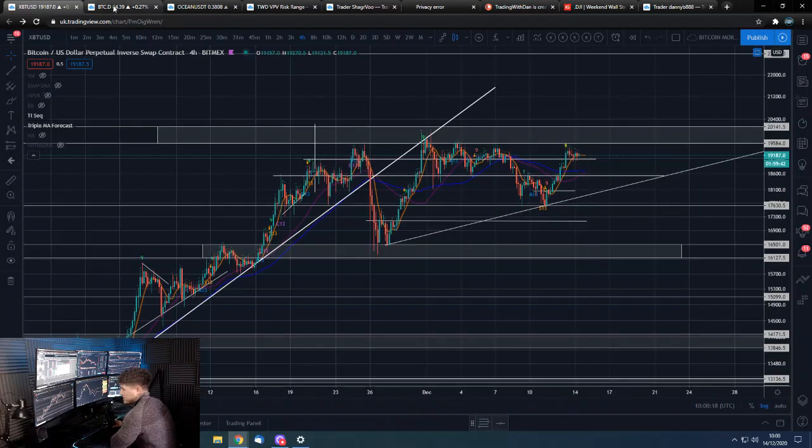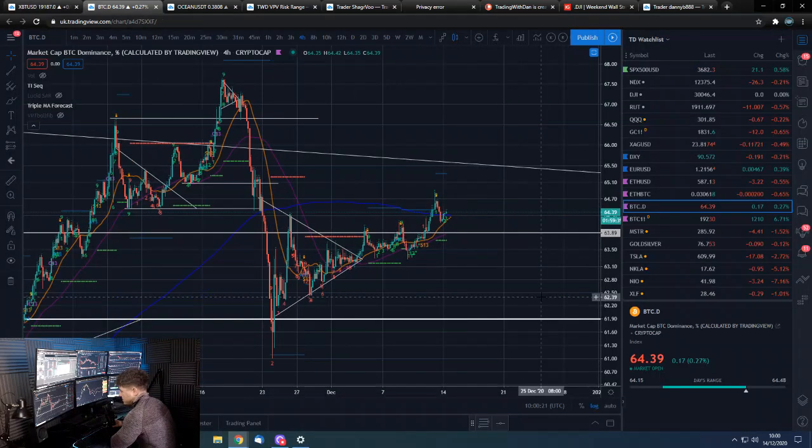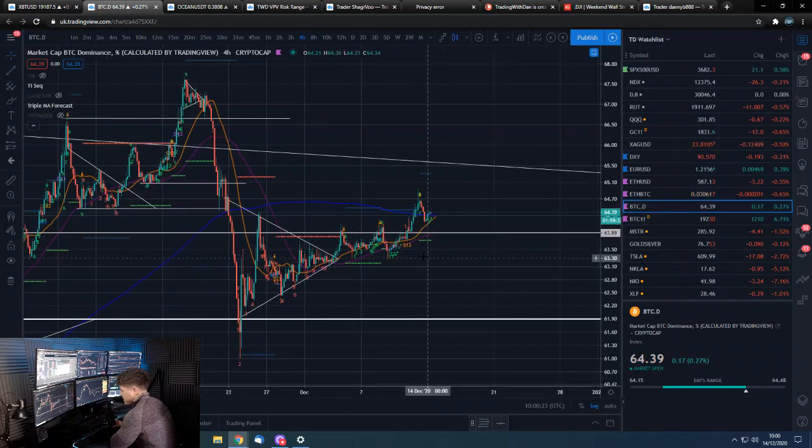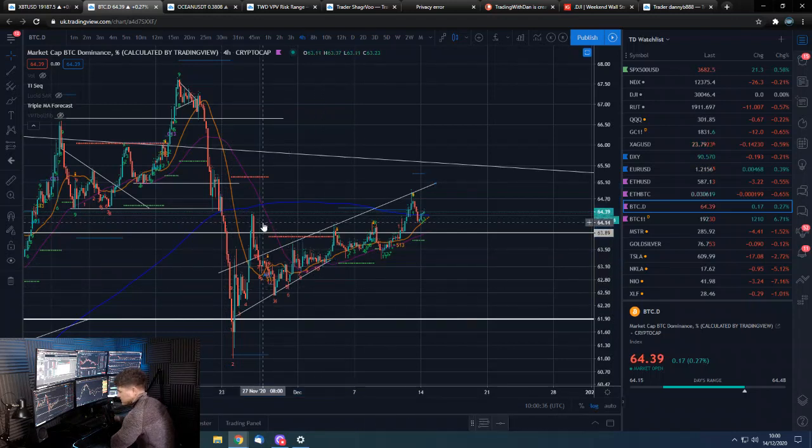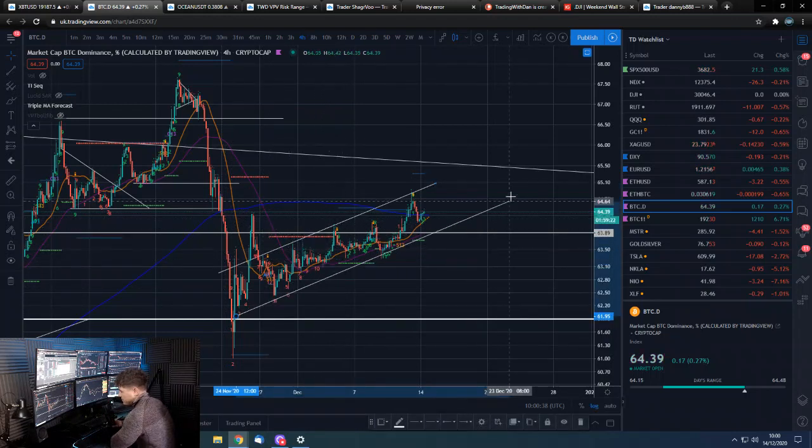We'll have a look at the stochastics at the end of the video, but let's have a look at that Bitcoin dominance. Still creeping its way up here, as you can see. Do you want to call this an ascending channel? It does kind of look like one. We are off the back of a move. We'll delete this pennant now to clear this chart up a bit, and we'll just extend this. Roughly speaking, you can say we're in an ascending channel.